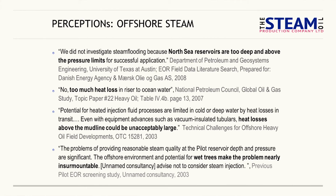They said that the heat losses above the mudline could be unacceptably large. Well, we've had a look at it, and we've had it independently verified. If you go with a vertical well through a small reservoir, you'll generally inject 1,000 barrels of water for steam, and you'll get 300-400 barrels condense through heat losses.